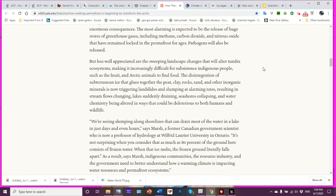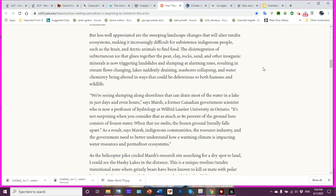Less well appreciated are the sweeping landscape changes that will alter tundra ecosystems. I kind of just alluded to that. You're going to see changes in the vegetation, and as the flora moves north, so will the fauna that is typically associated with that flora.